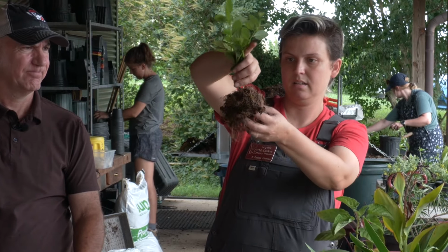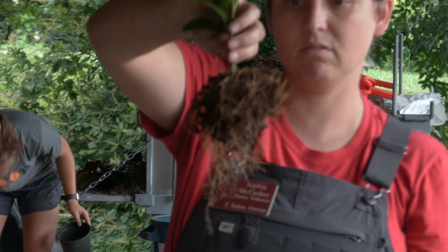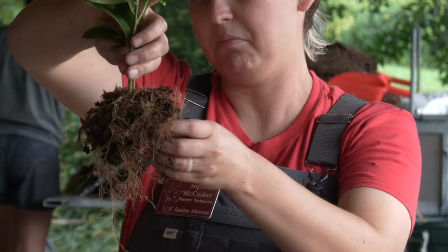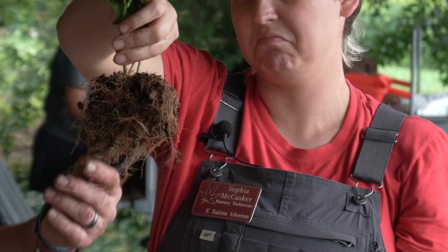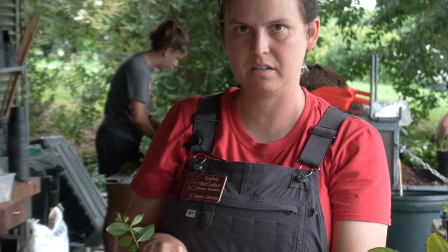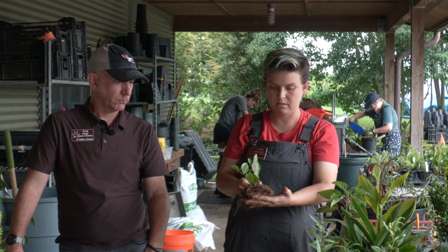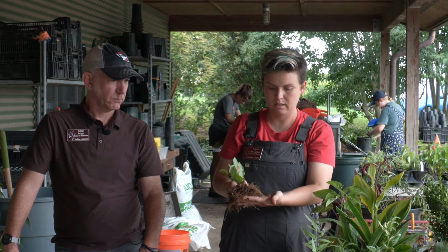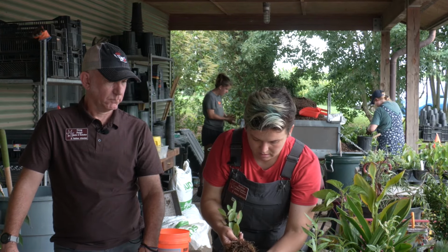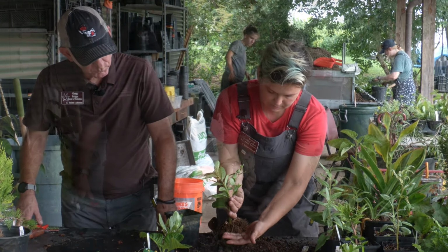All that media can come off. And that's kind of what I look for, because once that breaks down... These are all healthy roots. Roots come in lots of shapes, sizes, colors. For this plant, that kind of yellowy root is healthy. You can see at the very tip, it's got little white tips that you probably can't see.